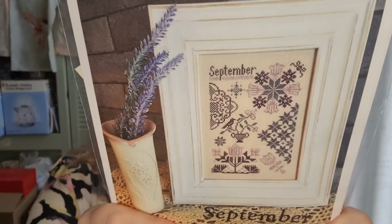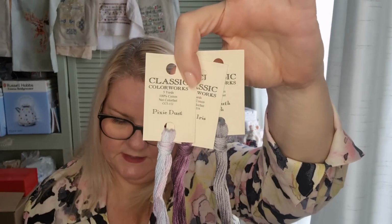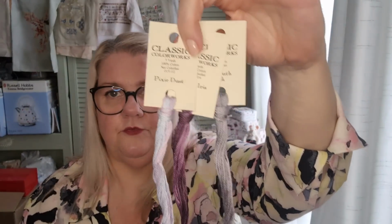For September. My goodness. So here is the September chart. I've already seen somebody finish it on Instagram. Here are the threads. I don't believe I have any extra, so let's hope they last. So that's the threads. What are they? Pixie Dust, Aura's Iris and Plymouth Rock.